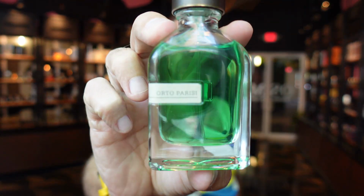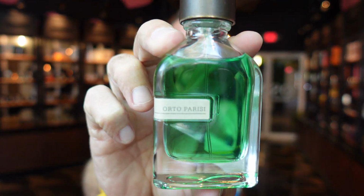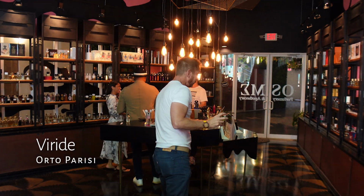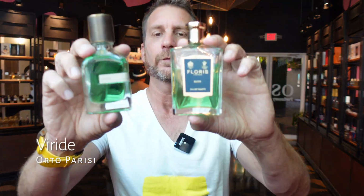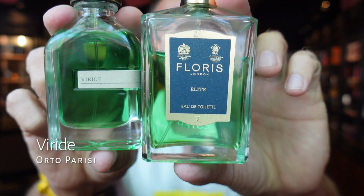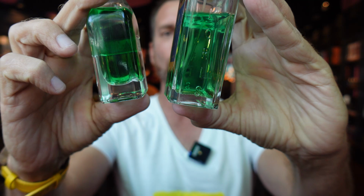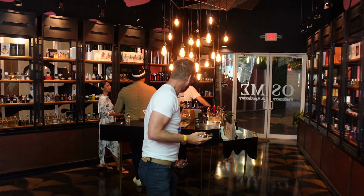The house ORTO PARISI, you can see it there. Notice how the juices are very similar in color. Let me hold those up to each other. Take a look at that. The colors are almost exactly the same, which is cool. It's another reason why I picked these, why I love them. Love the juice. I love the bottles as they sit there and you look at them, it really stands out from all the other fragrances in my collection.